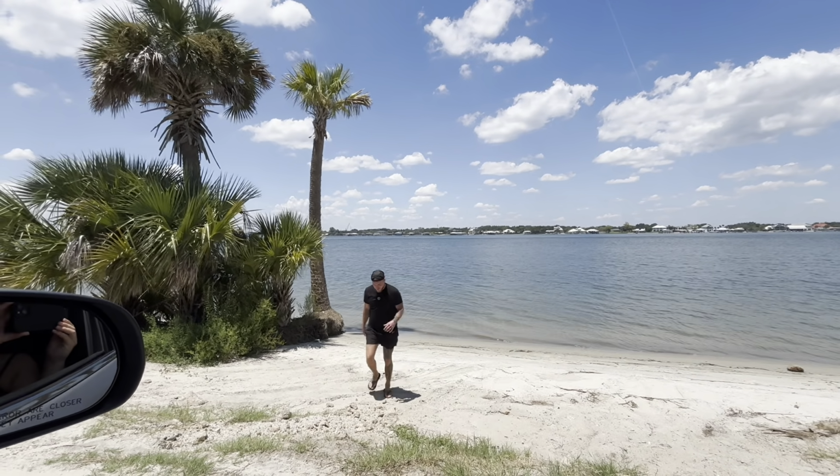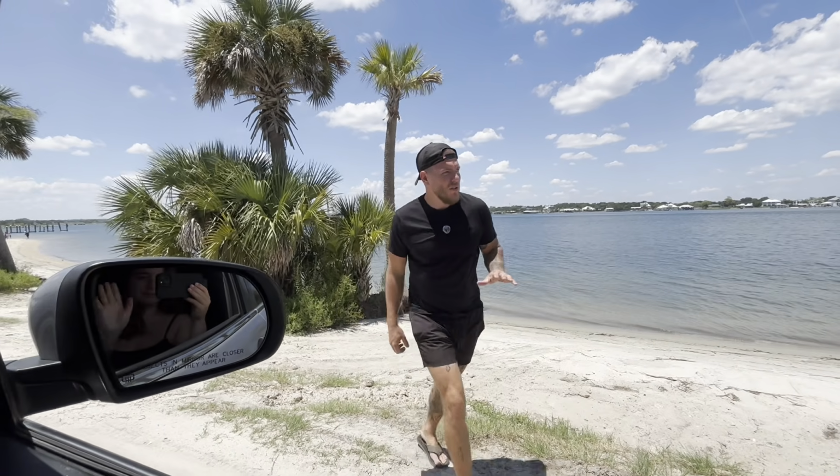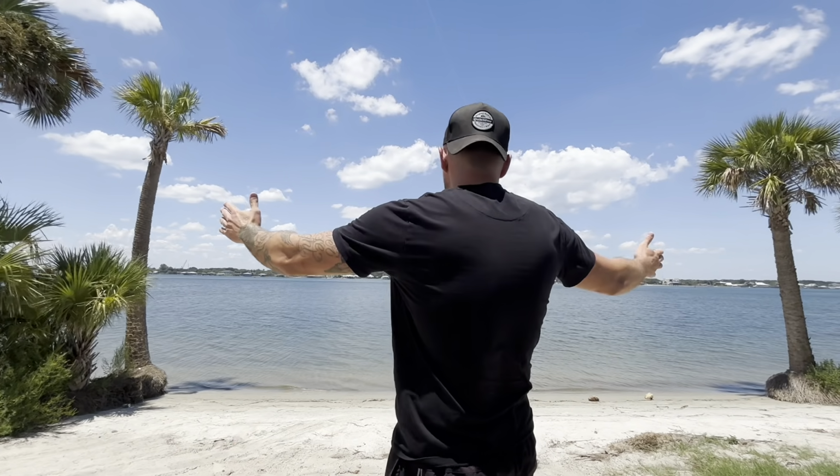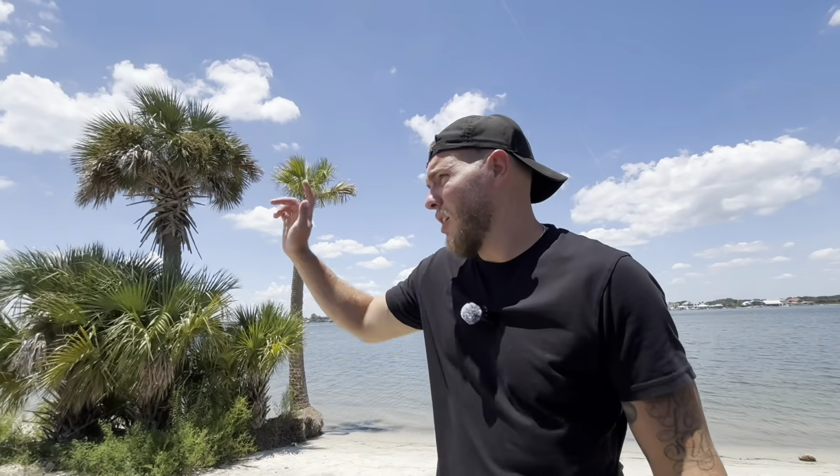I just stumbled across a little piece of paradise. I don't know how to explain it. But yeah, don't show anybody else any part of Jacksonville. Only show them this little spot right here and see if they'll come visit. Because otherwise, if you go a quarter mile that way, they might not come visit.